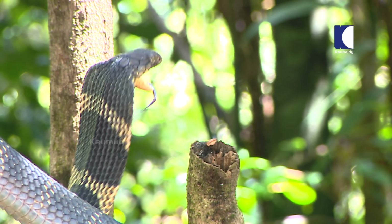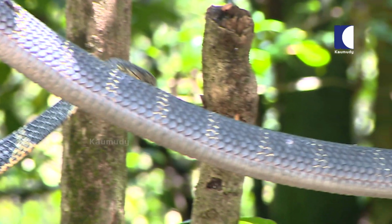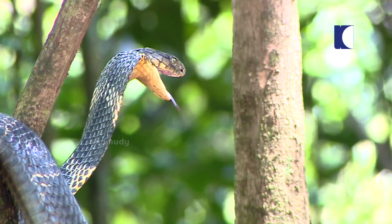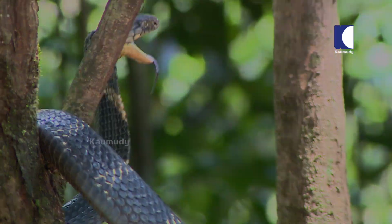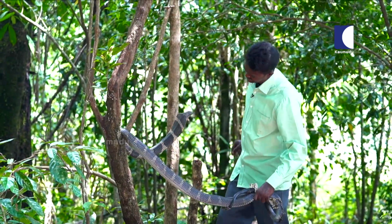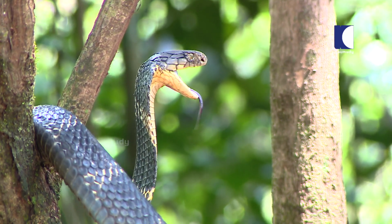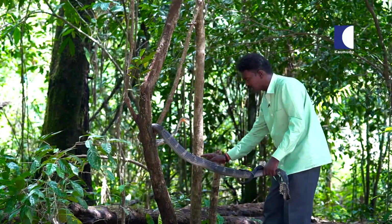The spectacle also sheds just like the rest of the skin. The eye cap loosens and becomes cloudy before shedding. During this phase, snakes have reduced vision, making them more defensive and aggressive. Snakes remove the eye cap along with their old skin by rubbing against rough surfaces like rocks, tree bark, or the ground. Now it seems this king cobra's only intention is to bite.